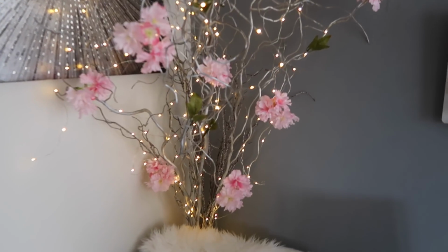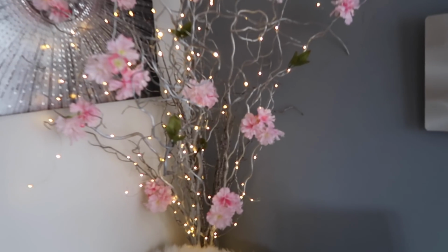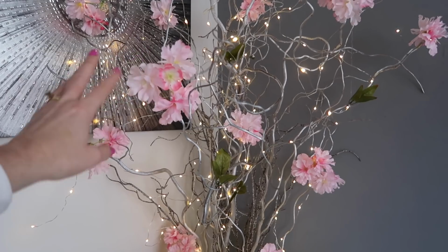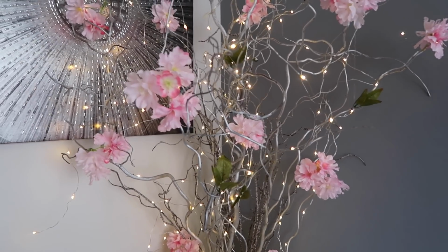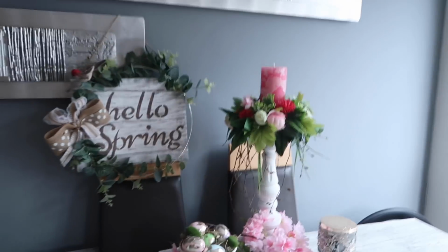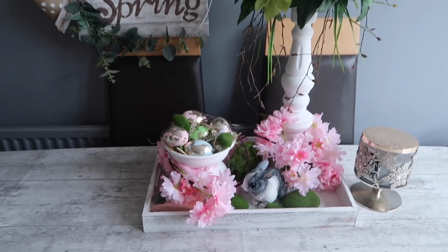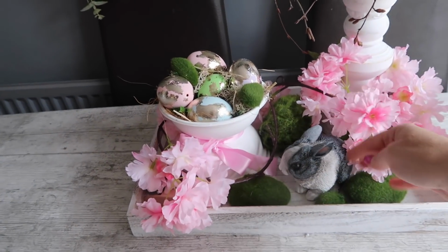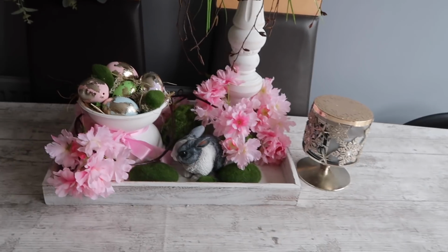I could put it on a command hook or something, but I just left it here. So let me show it to you now. You have seen this, that is always behind me. I had this long garland with the cherry blossoms, and I've just cut them off and attached them with floral wire. So here is everything that I've made. Oh, this is that garland. I just shoved it here, but it shouldn't be here.